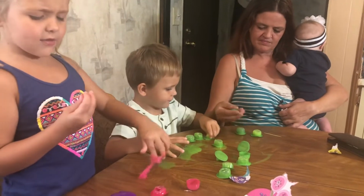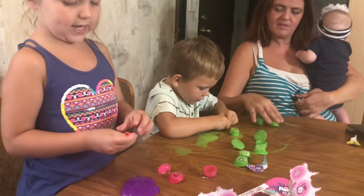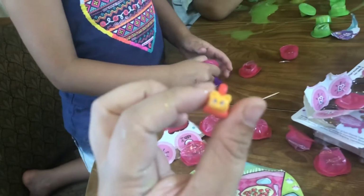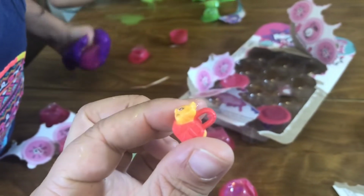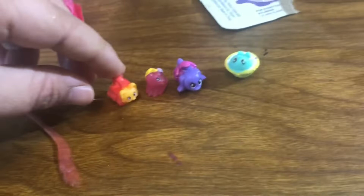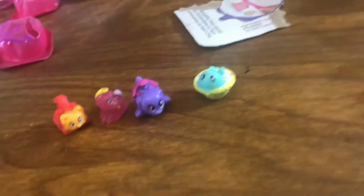Looks like we can hang this one up because it has a purse. Ooh. We can hang it up because it has a purse. Let's see. It had a purse. Oh my gosh, it looks like a little kitty in the purse. Or a little doggy maybe. It looks like a kitty to me. It's a kitty. Alright, so Clarabelle has found all four of her surprises.